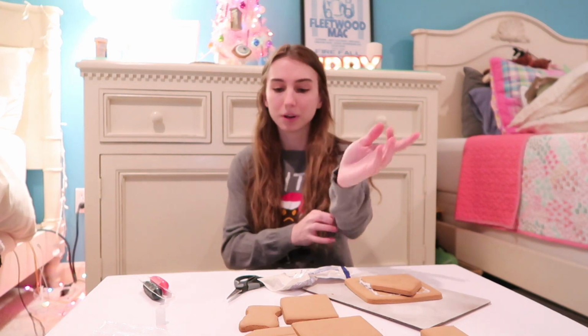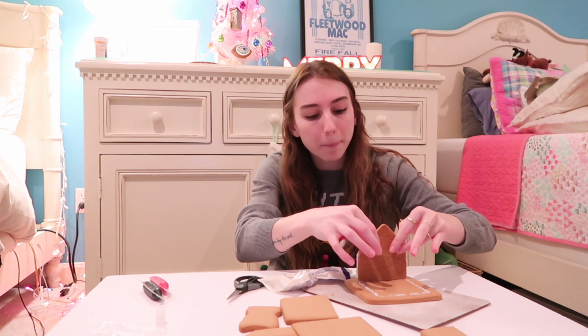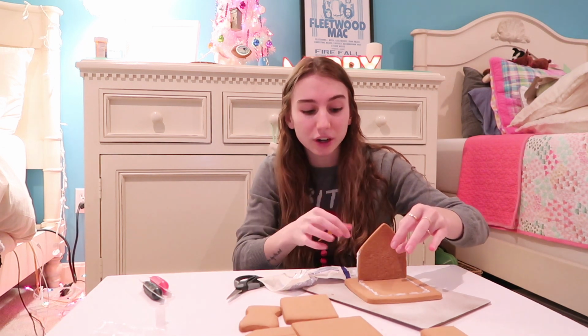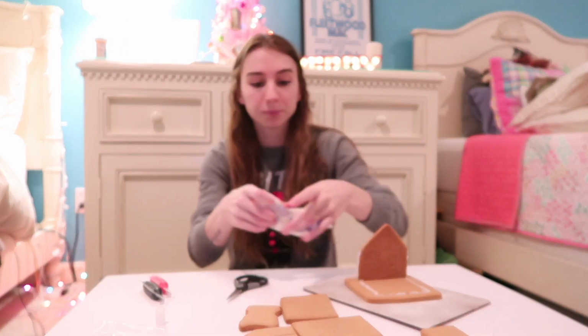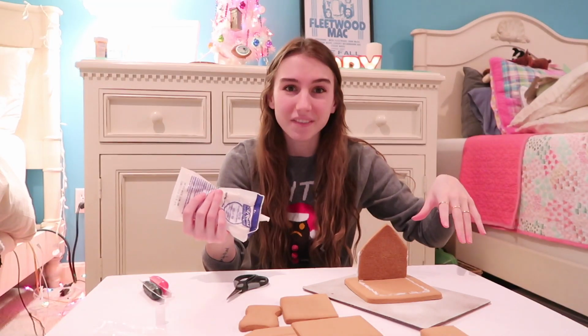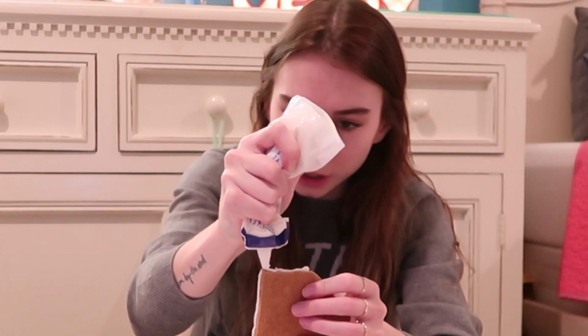Okay, so my camera battery died and I had to switch cameras to my old camera because I didn't want to wait for it to charge. So I finished frosting the base, started to frost the sides of the front of the house, and it won't stay still. So obviously I have to keep going and frost the rest of the house. Now, it's just what I'm gonna do. I'm just gonna forcefully frost the shit out of it.